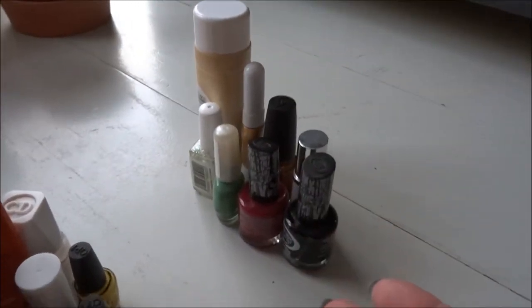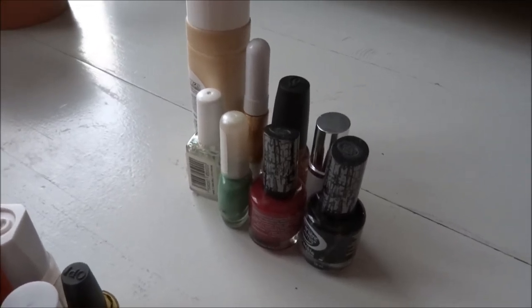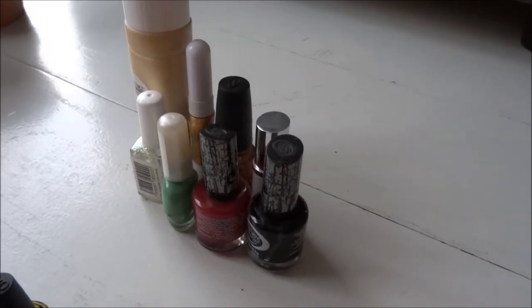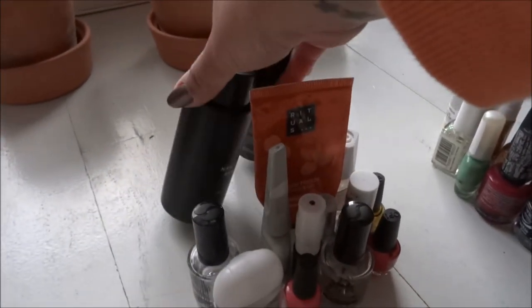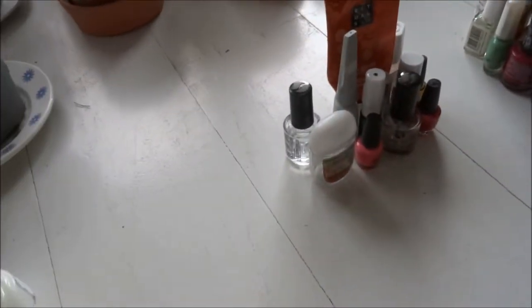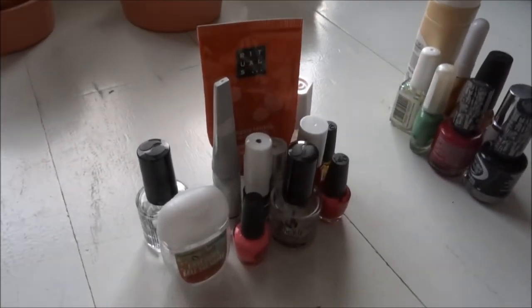Nail polishes. These are the ones that I have decluttered, so I have to take them to the recycling station because they are considered dangerous goods, because, yeah, nail polishes. And here are the ones that I did actually use up. I only used up two, which is strange. Nail color remover. So that was not much for this year.